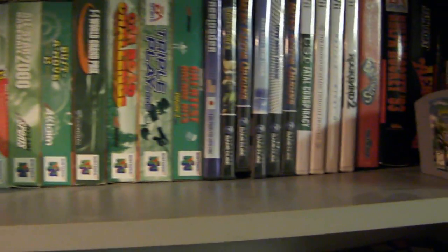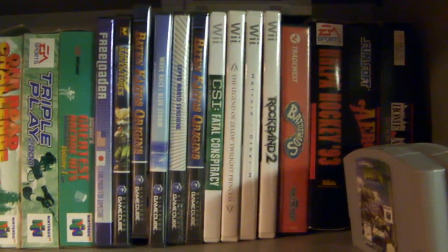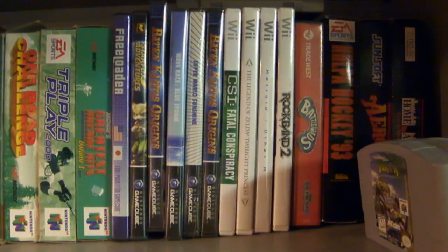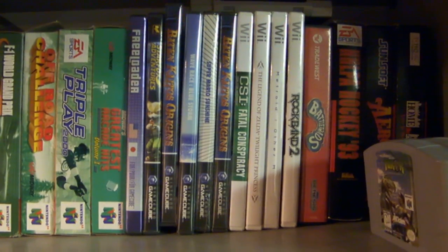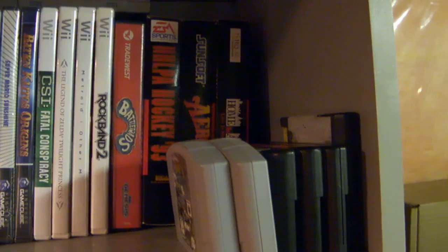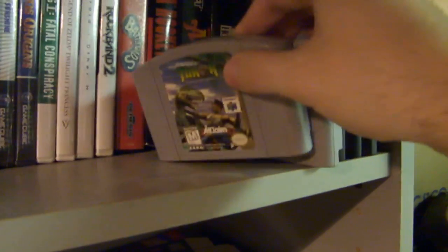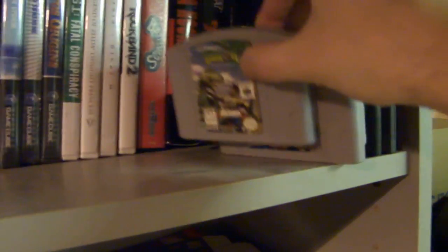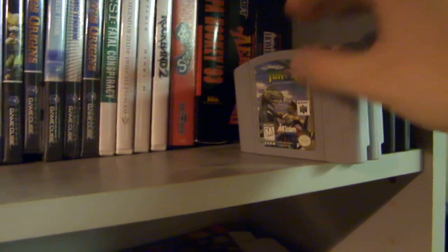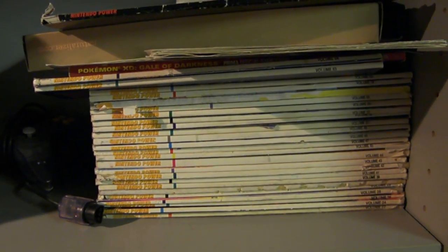And then I also have some GameCube games and some Wii games, and a few of those GameCube games are actually sealed. I don't collect sealed, so when I get them for a really good deal, I keep them for trades. And then a few Genesis games and Super Nintendo games and things like that. And a few carts that are just loose. So I don't have that many, but what I do have, I'm willing to trade, and on top of that, I also have tons of Nintendo Power double magazines. So these ones I usually wouldn't ship. These ones I would keep locally to do trades with.